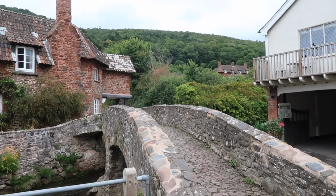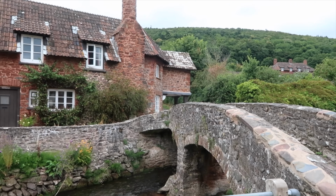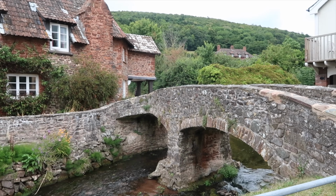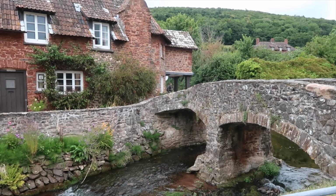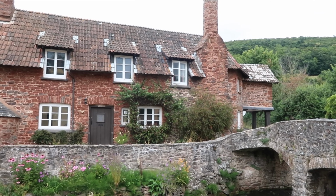We are in the tiny village of Allerford, and this is a medieval packhorse bridge which is from the 15th century. And right next to it is a very quirky cottage.